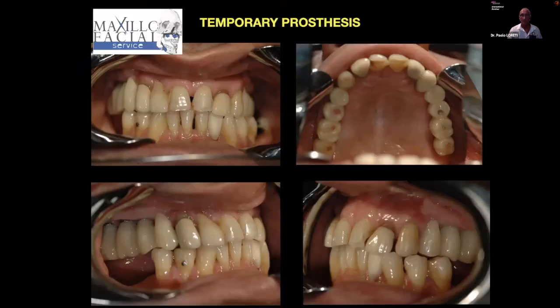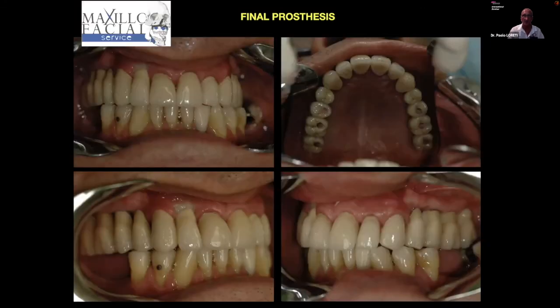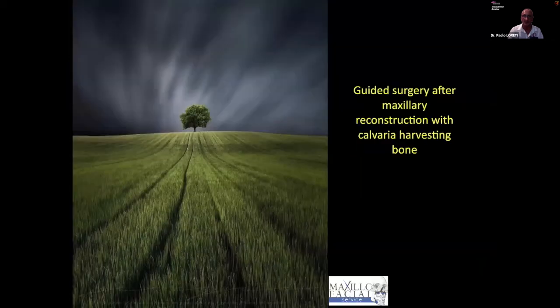This is a temporary prosthesis after immediate loading surgery, and the final prosthesis with CAD-CAM chrome cobalt. The final prosthesis in situ, and the patient's smile. Guided surgery after maxillary reconstruction with calvarial harvested bone.